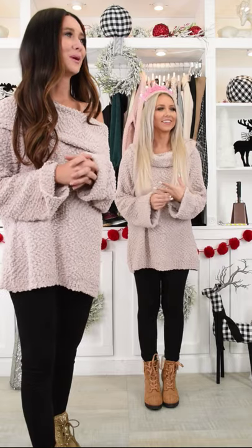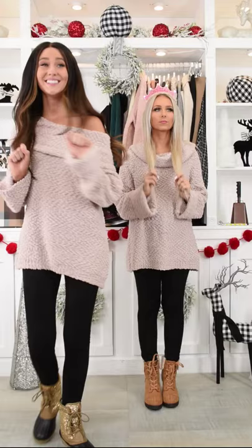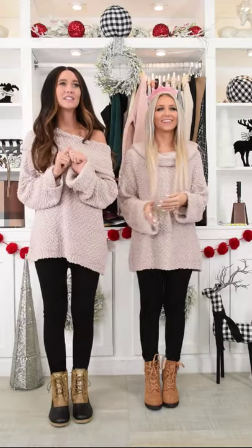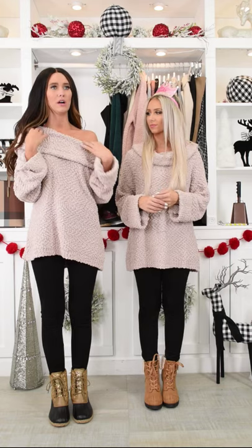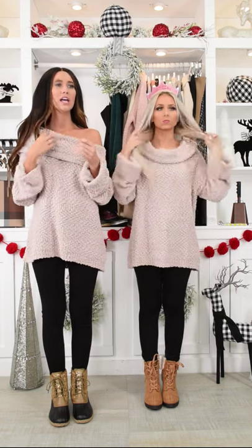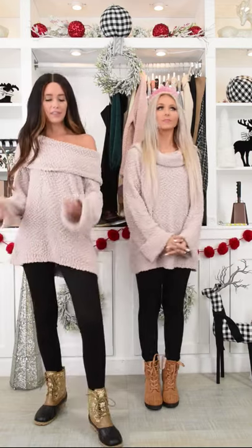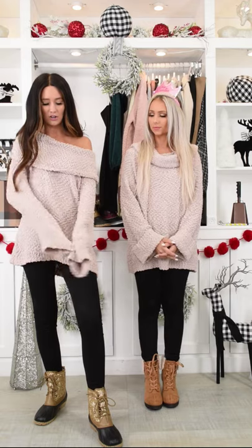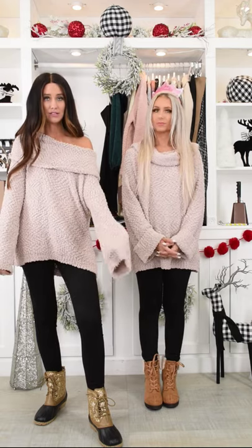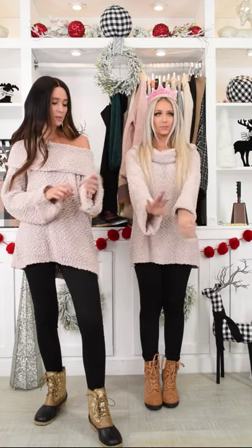This is the Love is War popcorn sweater in blush, available for $46. Get it right that time. I love this. It's so cute. You can wear it off the shoulder, on the shoulder, or off both shoulders. It is just one of those really versatile pieces. It does have really long sleeves, like insanely long sleeves. If I'm wearing it off the shoulder, my hands are covered. So you can totally roll these if you need to, which looks super cute as well.